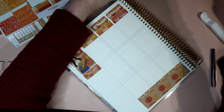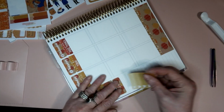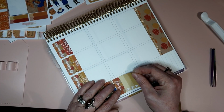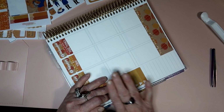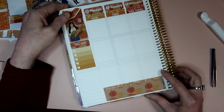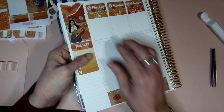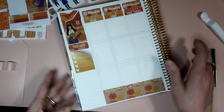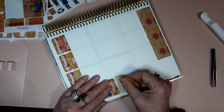Okay, so then I need not there. That's crooked. Looks crooked anyway. I need to get my nails done. I cut them.